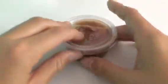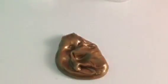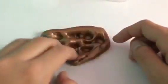Next we have bronze slime, and this is another one of my favorites because instead of coloring it with food coloring, I actually pigmented it with bronze eyeshadow, and it looks really pretty. Then we have this slime I call Lemon Jiggle, and it is scented like lemon, smells really good, and it's really jiggly.